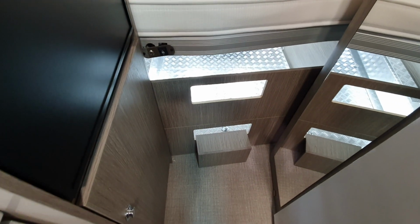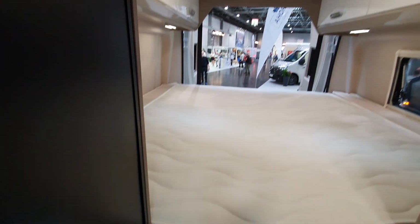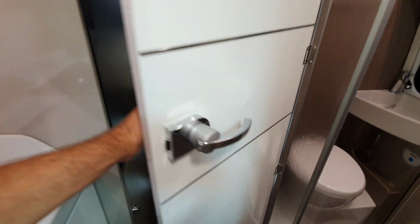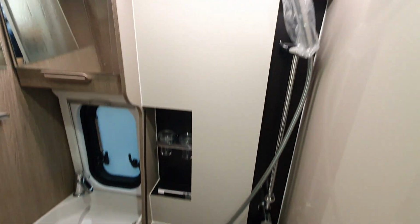Straight up here we have the bed with a couple of steps up. Unfortunately, I'd like to have shown you this, but I've noticed this in a couple of models. This thing here is broken, but this is the thing which moves the bed up and down. You put a key in there and you press the button and the bed goes up. Unfortunately I can't demonstrate it because there's no key. There's your shower.